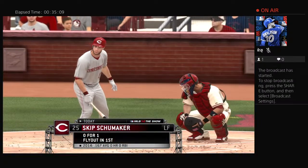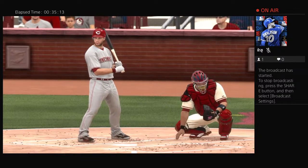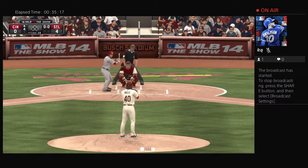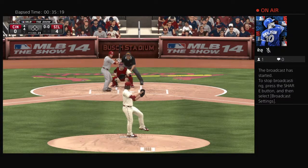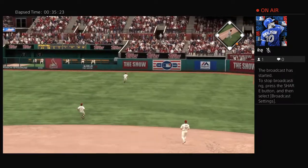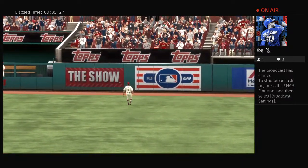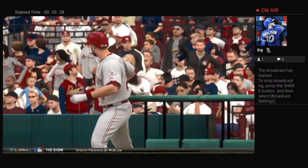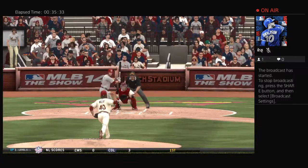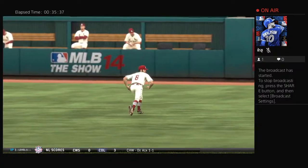Skip Schumacher will start things off here for Cincinnati with Joey Votto to follow next. Skip Schumacher. Swing and a ball hard hit toward deep right. He'll put it away without much trouble, and the leadoff man is retired here in the 4th. First pitch swinging here to start the inning, and he didn't waste any time waiting for his pitch. He got it right there. Just hit it right at somebody.